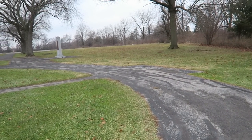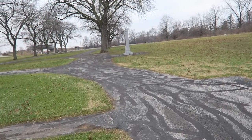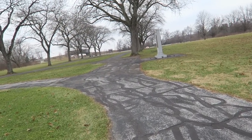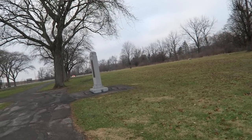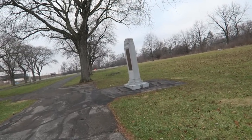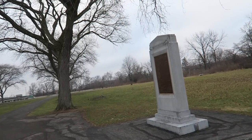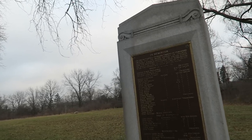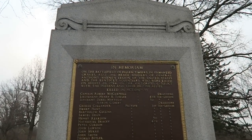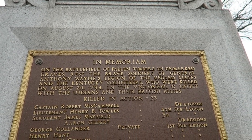Alright, continue on forward here. Looks like there's a few more things that we might see. I'm not sure if right over there is just a rock, or what it is. It kind of looks like it's probably just a decorative rock. So let's take a look at this plaque here, and then we'll get a look at the information up at the front. And then we'll take off and head to the next location.